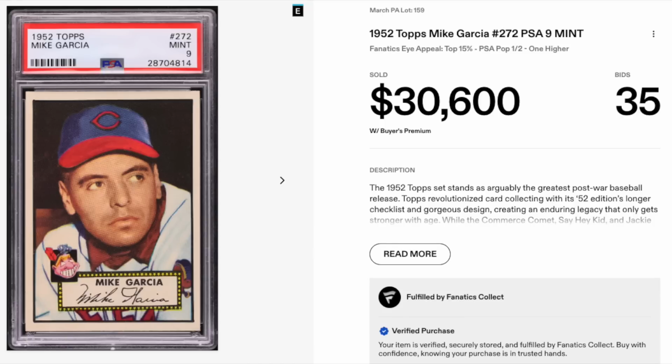1952 Topps. This is a common. Mike Garcia, $30,000 plus for a PSA Mint 9. That's a pop 2 with only one higher. That incredibly high sale for a card that raw, ungraded, sells for maybe 20 bucks is due to the PSA Pop Report and set registry.